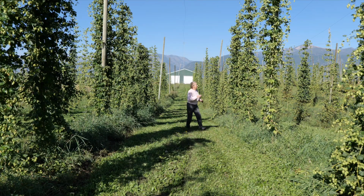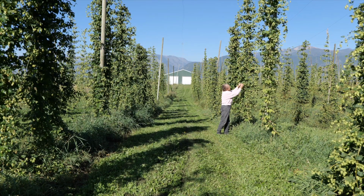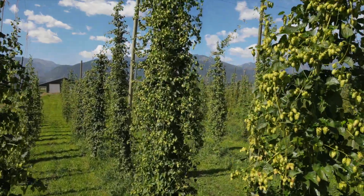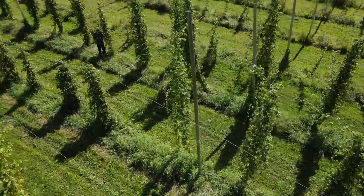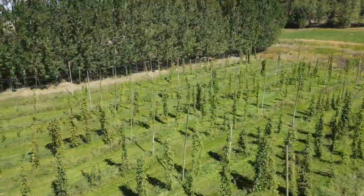Learning to grow hops is a learning curve. It's not like growing any other plant. They have their idiosyncrasies. They grow 20 feet in the air. They don't like to be trained in the opposite direction, and they will grow 6 to 8 inches a day. And they're approximately 18 feet tall by the summer solstice.